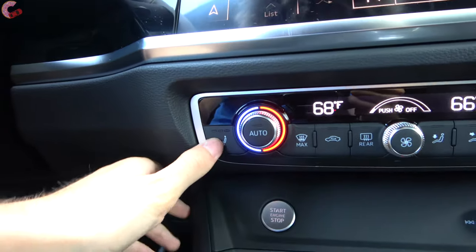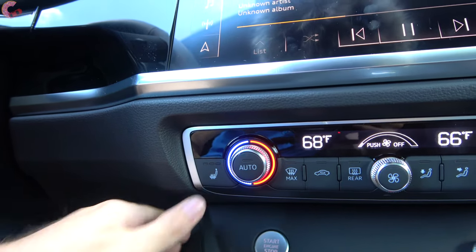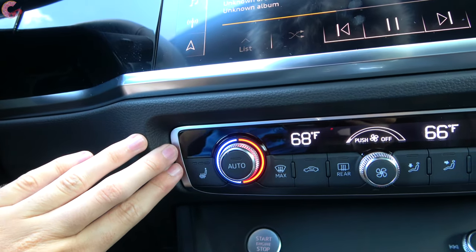The other noteworthy thing is that Audi says that it's one of the only vehicles in the class to offer standard 3-stage heated seats across all the models regardless. However, you're not going to get seat ventilation on any model.